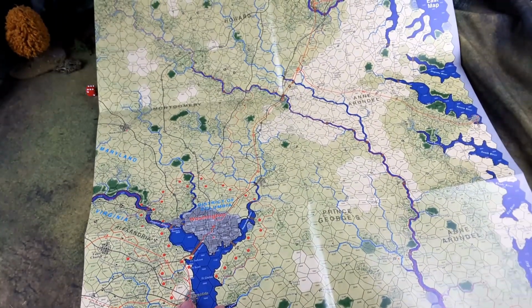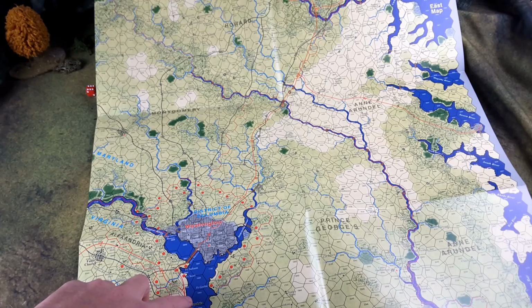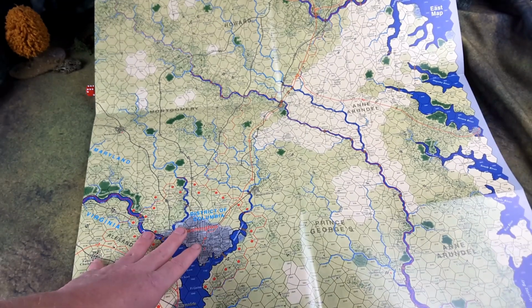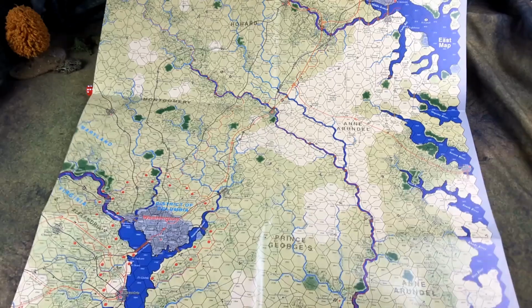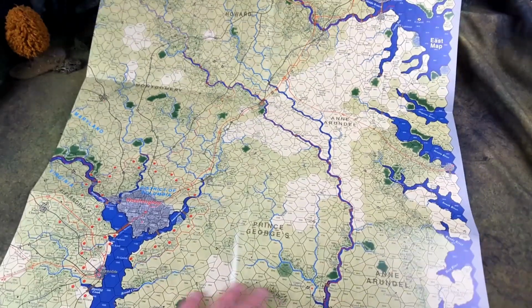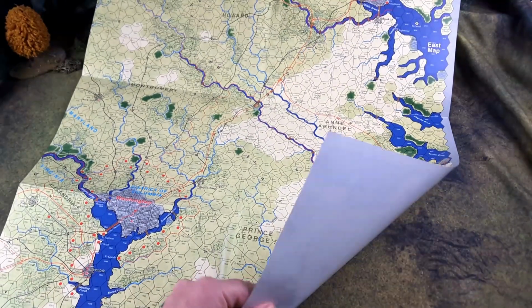This is the Here Come the Rebels map, one of them. I think there's two maps for this module. The other two are Gettysburg. And I'll zoom in here in a second, but man, I'm just in awe. Somewhat glossy, not really too much. It's more of a matte finish, I think. I would say there's not any glare coming off of this at all, and reasonably thick.